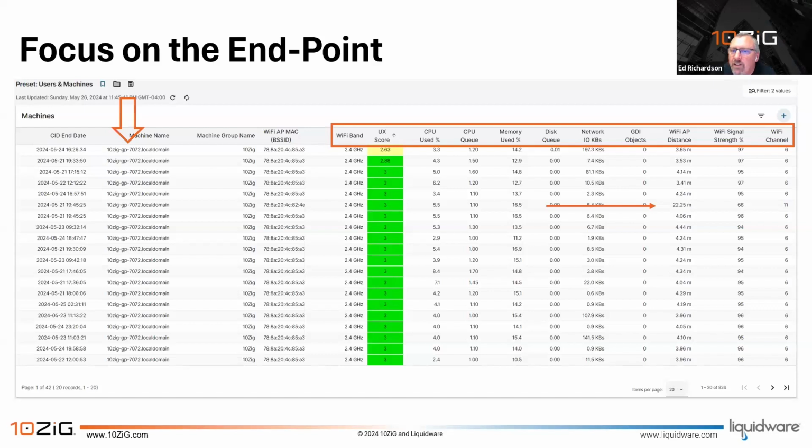That's pretty cool. You can also see the performance of the CPUs, the CPU queues, and the percentage of memory used. This goes back to that high-level view in the manager that you guys can dive deeper into here in Stratosphere.